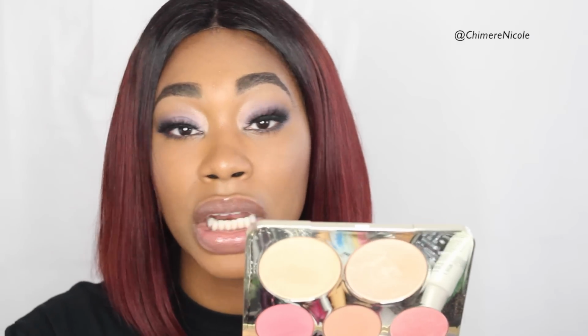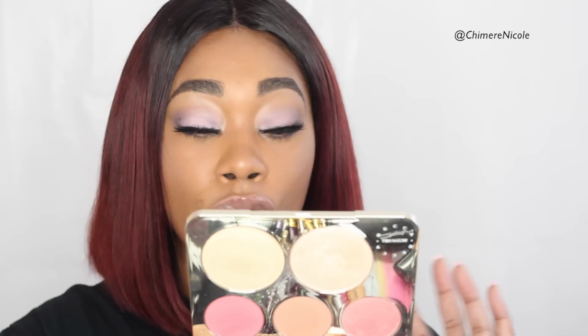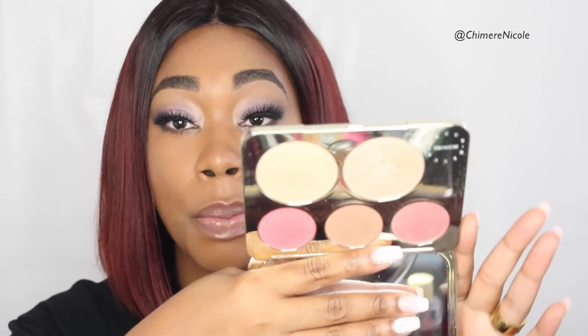You can build up any of the colors in the palette as far as the blushes are concerned, and they're really soft and blendable. The consistency and the texture of the blushes and everything in this palette is phenomenal. So again, I have no complaints about anything in this palette.